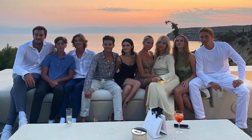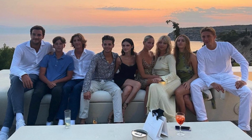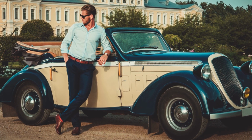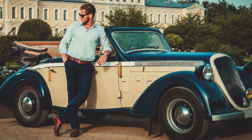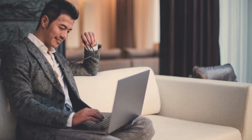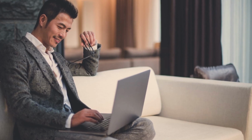Ever wonder how some people look like they just walked off the pages of a high fashion magazine, but they're not flashing designer logos left and right? You want to look that good, but without draining your entire savings, right? Here's the big secret. Looking rich doesn't mean you have to spend rich.